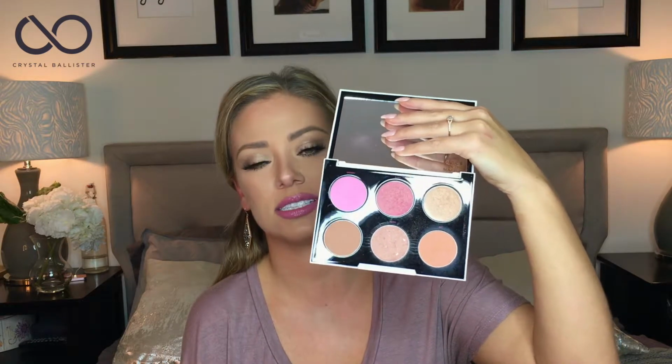I don't even know how to help you understand how beautiful these shades are. You have everything from baby pink to mulberry to a highlight to neutrals to warm tones. This is a blush palette that you could buy and not have to buy another blush if you really didn't want to, because this covers all bases. Very pigmented. You don't need a lot on the brush.